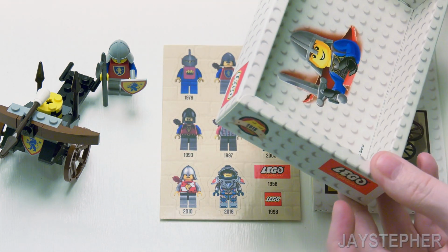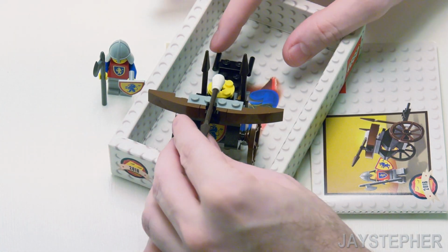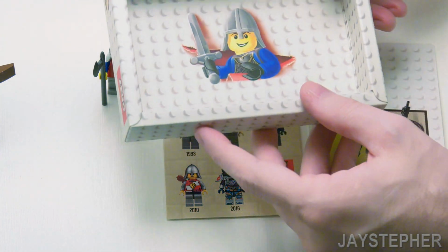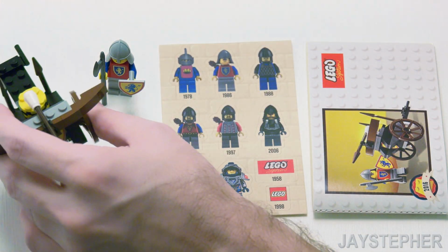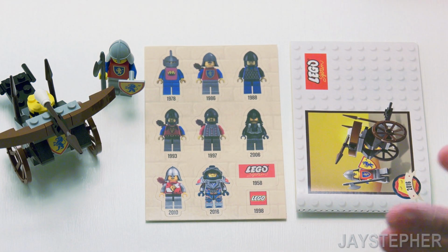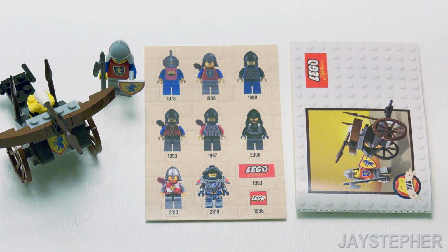Now, what I may just do... will this fit in here, or do I have to disassemble it? I may have to disassemble it, though. I may put it back in the original box. Other than that, though, it's an okay build, maybe for just a novelty purpose. But for using this for parts, I don't see a whole lot going on with it. Honestly, it's just a collector's piece. I have nothing else to say about it.